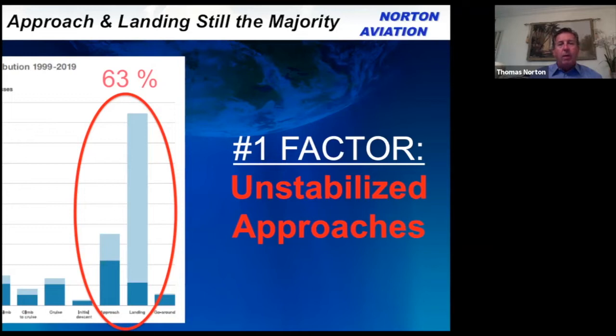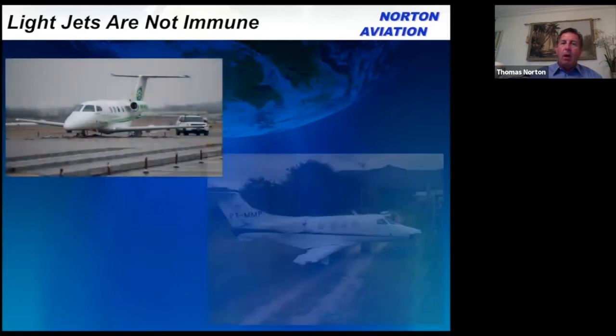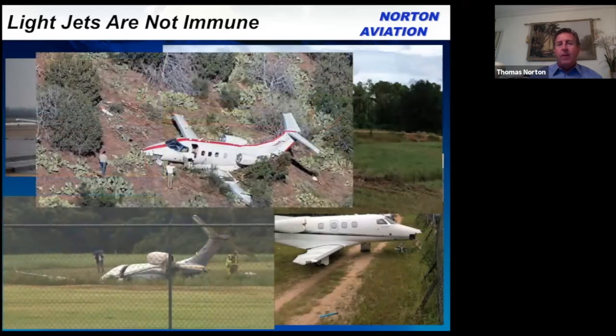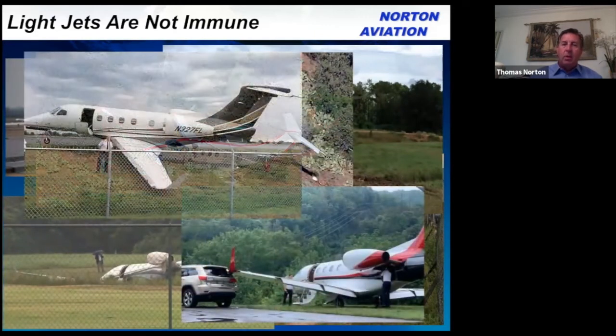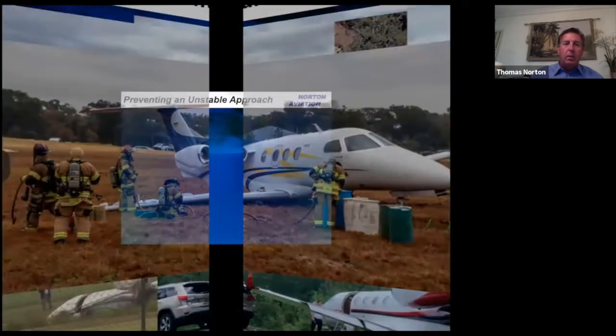On our side, obviously we don't have that. We just have to use our self-discipline, and we'll get into that in a minute. As you guys know, hey, we're not immune. The light jets, the Phenoms, all I did was go and search some accidents in the last 5 years. And I just found all of these pictures of Phenoms, and these are just Phenoms and not, you know, Hawker jets and Citations. They have the same issues of airplanes going off the runway due to unstabilized approaches. So it's a real issue that we can fix. It's really easy to fix with some knowledge and discipline. That's really the two big things.